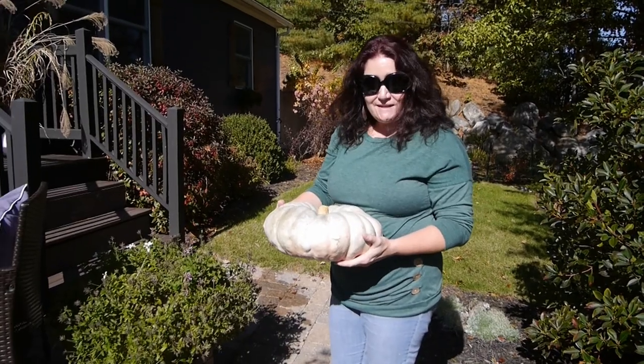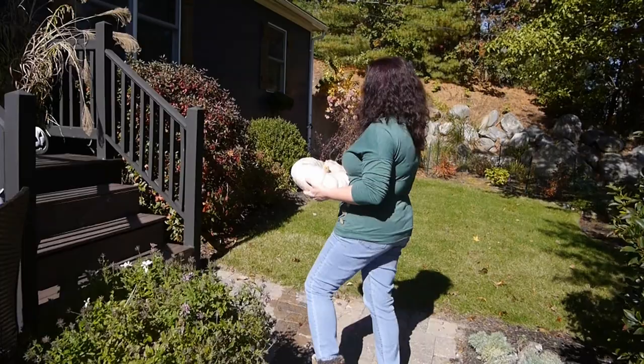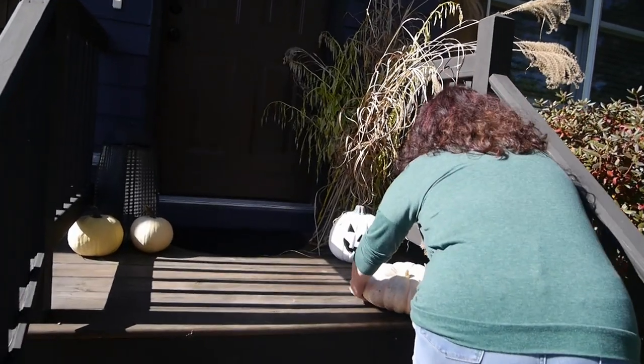So we just went pumpkin picking, and we're going to place it. So I'm still deciding where I want to put it. So I'm going to try here. It's a little bare on the stairs here. So I think we're going to place it for now.